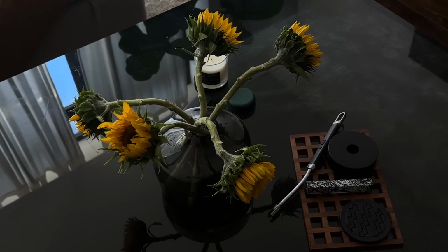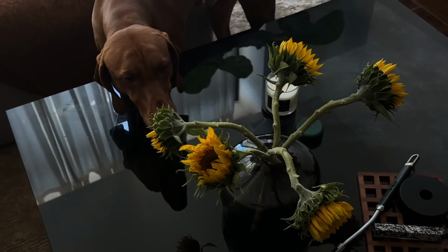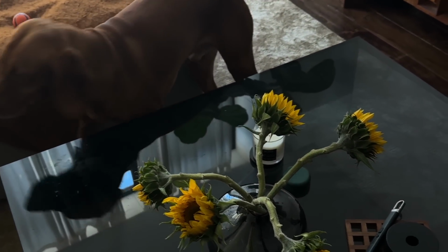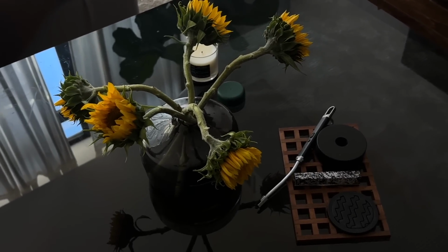Just picked up some sunflowers to swap out my flowers because I know these are pet safe. Laszlo has never really messed with flowers, although he's smelling these now. But I don't really know about the new puppy, so better safe than sorry, obviously.